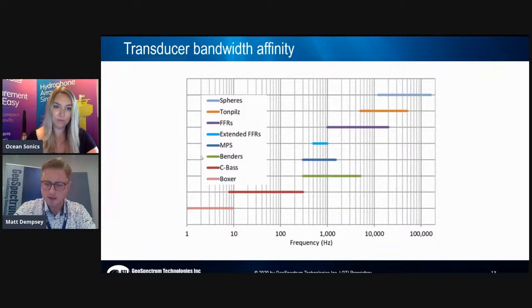So this plot here shows the affinity of a particular type of transducer to a bandwidth. There's no end-all be-all transducer. They all have strengths, they all have weaknesses, and I'll move from right to left and explain them. So spheres, like you saw on the last slide, we manufacture all different shapes and sizes of spheres. They're really handy because they're high-frequency transducers, and because they're spherical in shape, they resist pressure very well. But unfortunately, they are air-backed, so they can't go to unlimited ocean depth, because eventually that air will compress and it will collapse on itself at a particular depth, depending on the size of it.